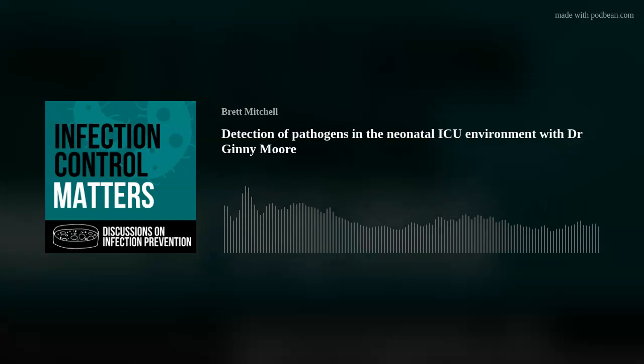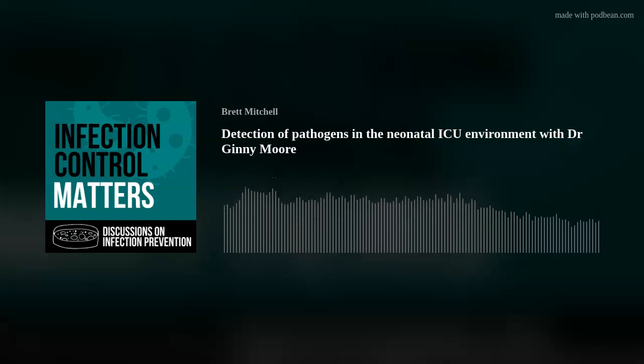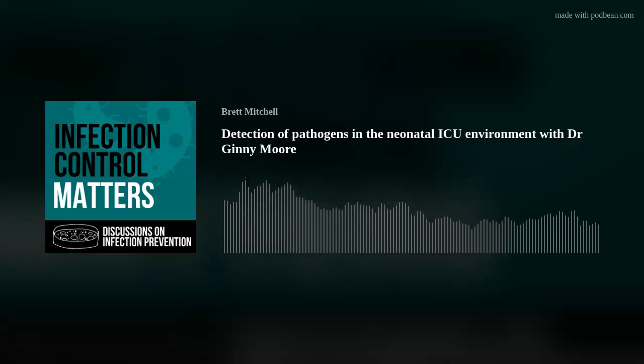No, not in the units that we'd sampled. I think we did recover this organism after one of them had been cleaned, and that could well have been due to some kind of cross-contamination during cleaning. Another one, when we're going right down into the depths of the incubator, could be because it's very difficult to clean.